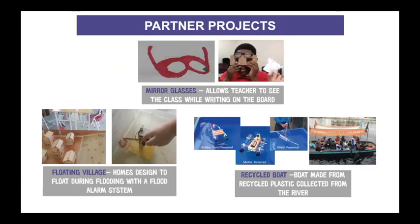And then I have an example in the bottom left from Vietnam, actually. A group of students acknowledge that flooding is a really big issue for their community. So they built a model of these houses that actually float over water whenever flooding occurs. And they also built a flooding alarm system so it would alert people that the water level is rising and they should start moving their valuables up to higher levels in their home.